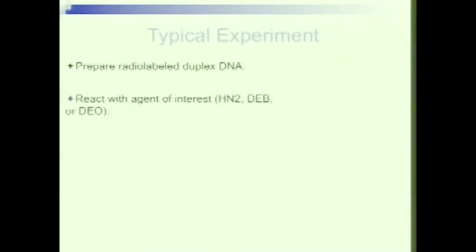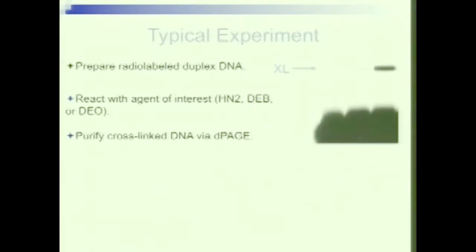Okay, so for a typical experiment, what we would do is we had duplex DNA that contained all 4 sites. We had to radiolabel that so we could detect it with X-ray film. And then we would react with our agent of interest, and we did this same 3 family of compounds again. We could then easily purify our cross-linked DNA, and that's to show you what it looks like.